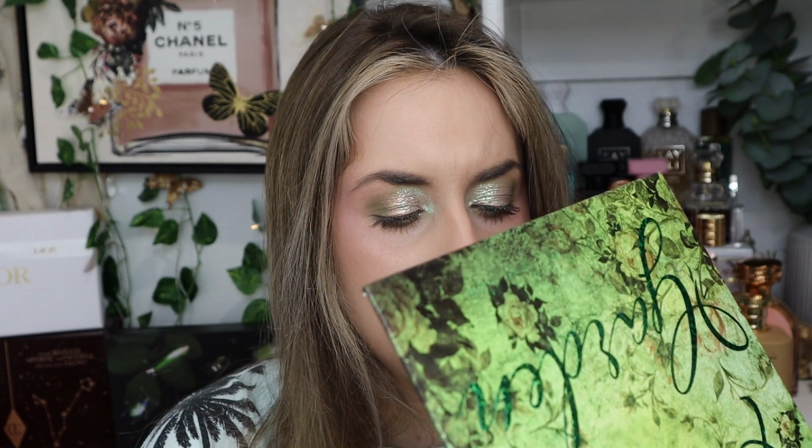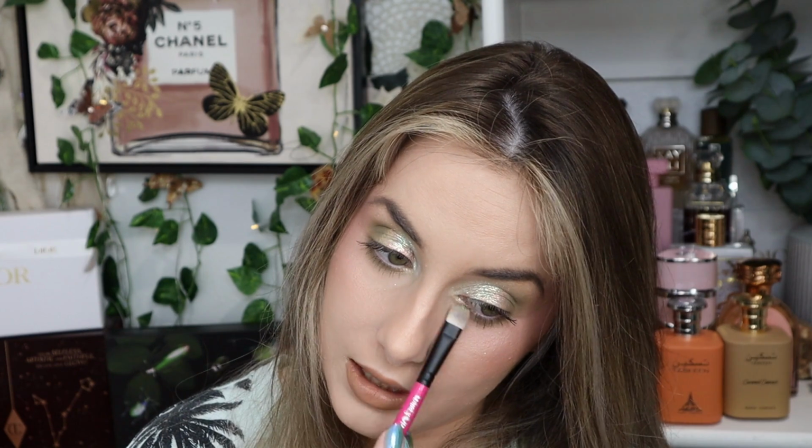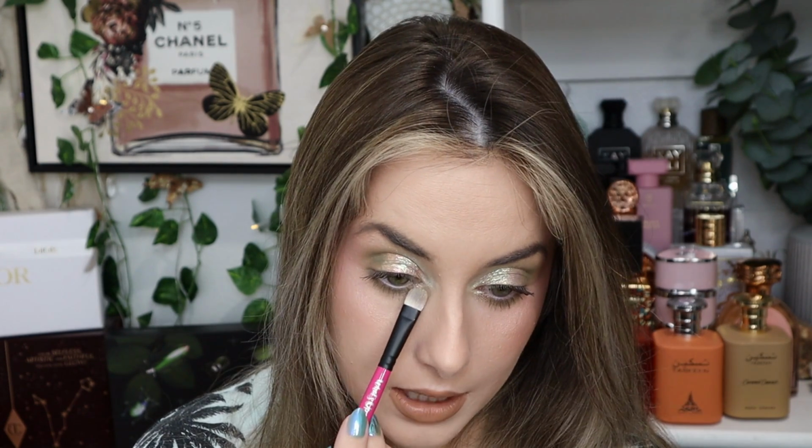I can't even read that. Anyways, it's up here. This is more neutrally toned. And I'm just going to kind of drag that on the inner third of my lower lash line. Add some liner. I'm probably going to go in with the teal liner. And then we'll be back to show you the finished look.